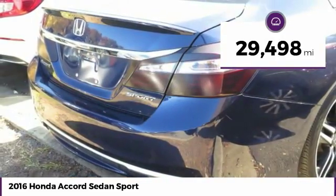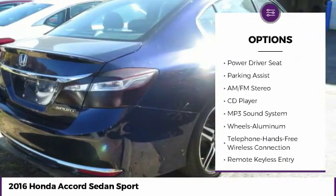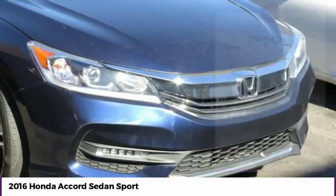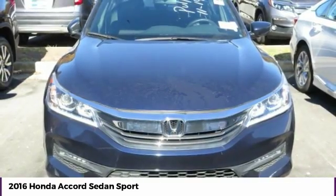Here are some of this vehicle's great options: anti-lock braking system, traction control, air conditioning, Bluetooth wireless data link for hands-free phone, power steering, aluminum wheels, cruise control, rear defrost, climate control automatic, FWD.